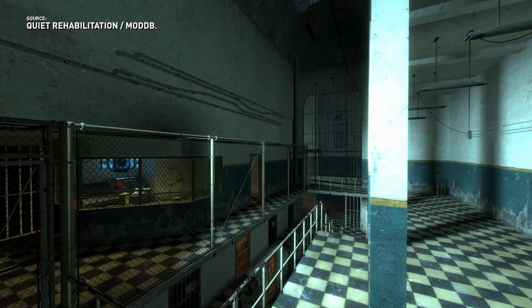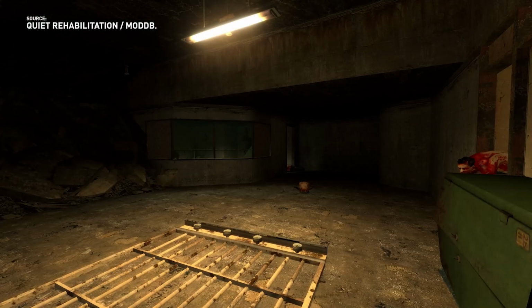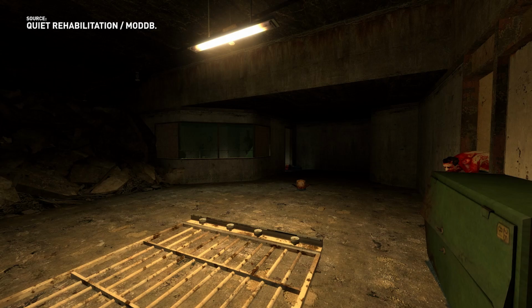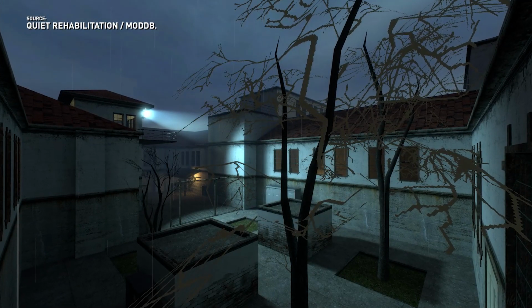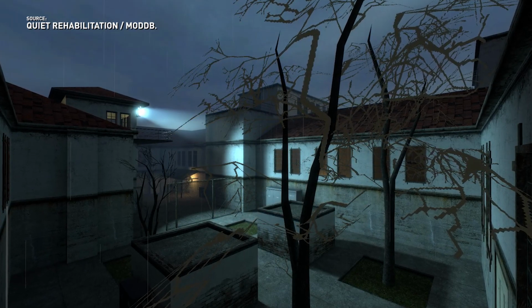A bunch of screenshots have been shared here as well, showing some more Nova Prospect from the inside and outside. Mapping work overall looks pretty decent, my only complaint being that the outside area of Nova Prospect looks a little bit too clean. It could use some fallen leaves underneath the trees or something to spice it up a little.